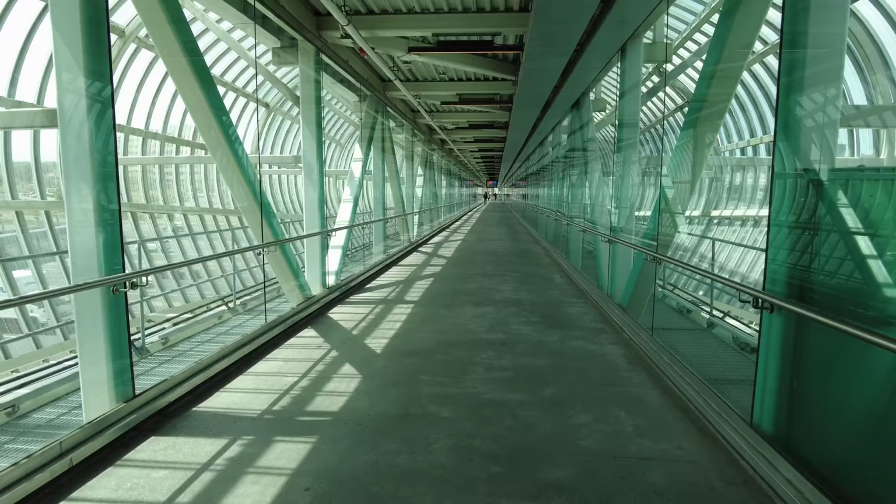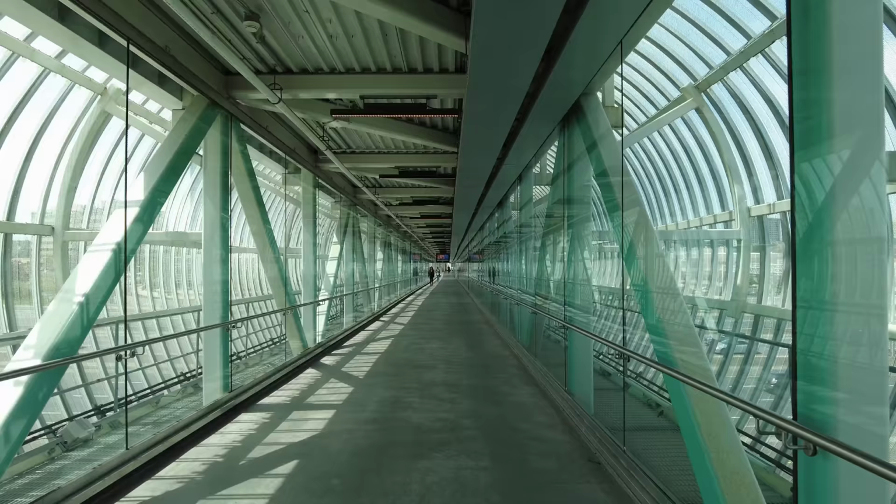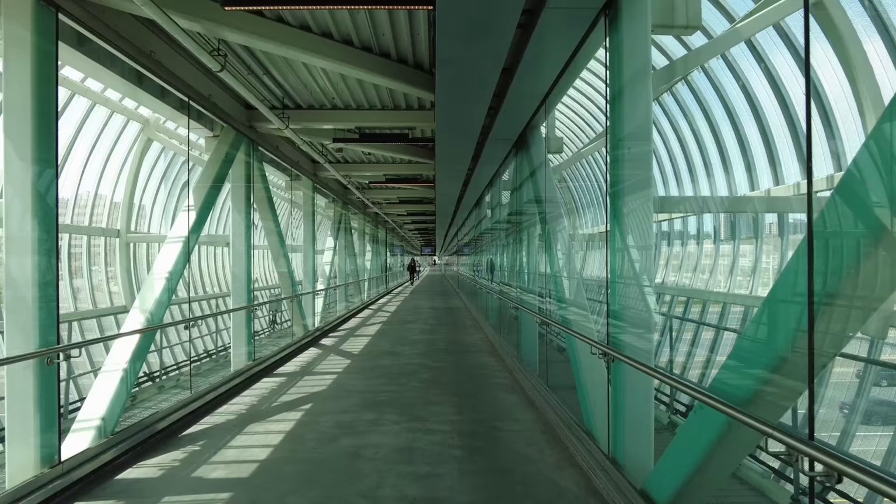And here we go. The world's longest enclosed pedestrian crossing. It is spanning 250 meters and 14 lanes of highway. And Highway 401 is North America's busiest highway.